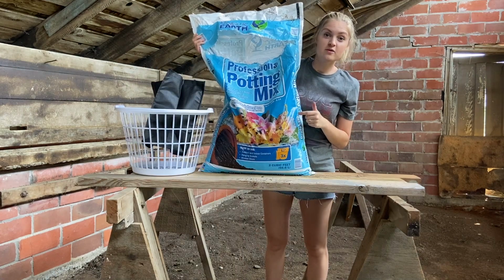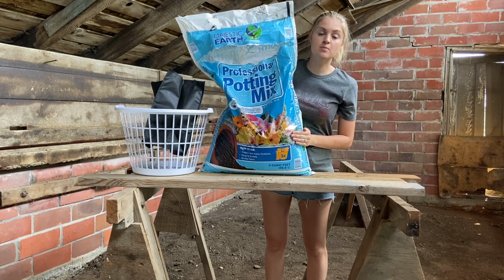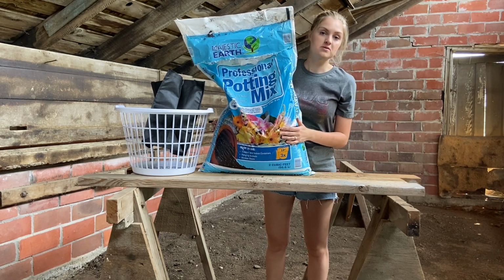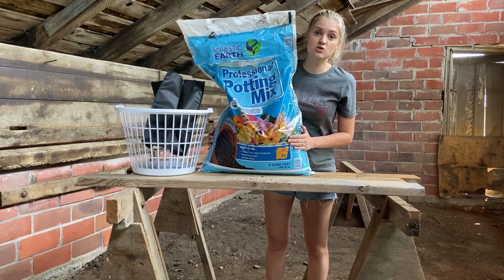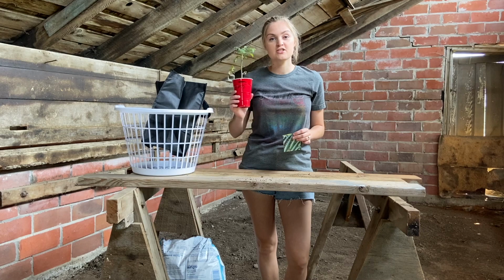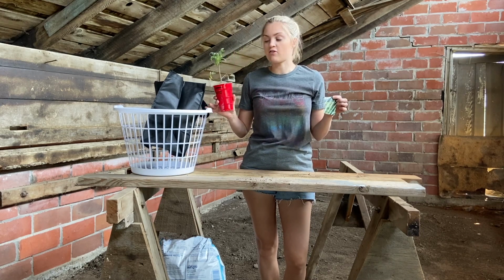The third thing that you will need is some form of dirt. I am using potting mix, but you could also use some dirt from a farm field or outside. Since I have this is just going to be what I'm using. The last and final item that you will need is your plant or seeds. Either of these will work great in this type of gardening system.